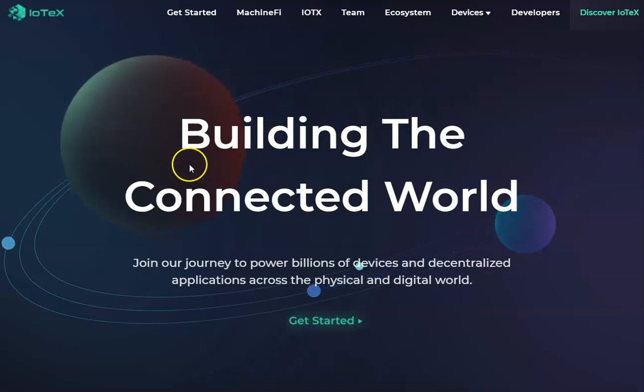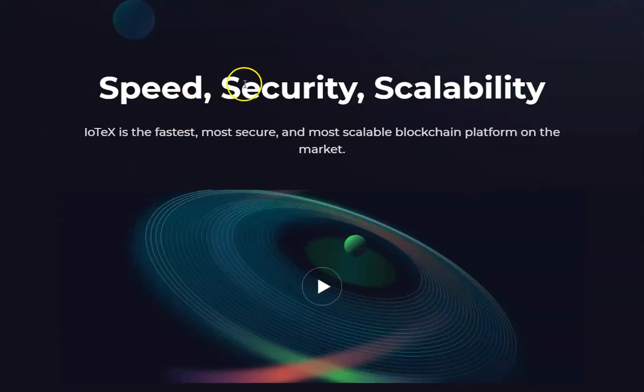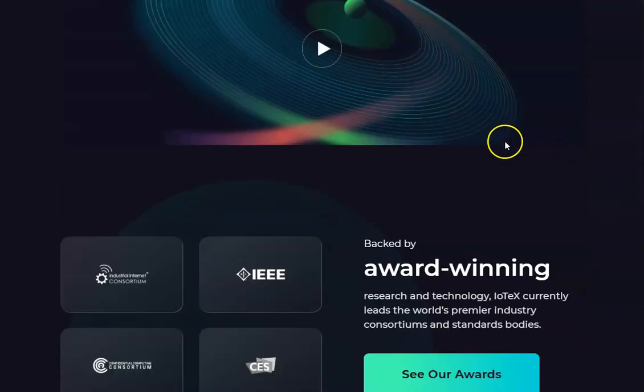So, building the connected world. Join our journey to power billions of devices and decentralized applications across the physical and digital world. And this is how many devices they claim, transactions, community stakers. So speed, security, and scalability. Iotex is the fastest, most secure, and most scalable blockchain platform on the market. They all say that.